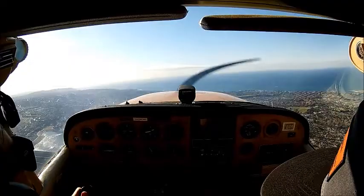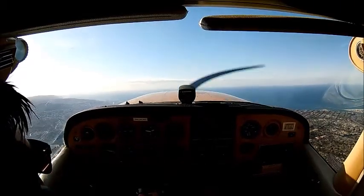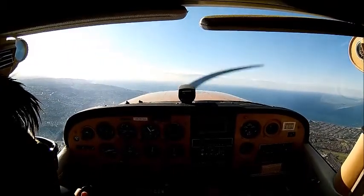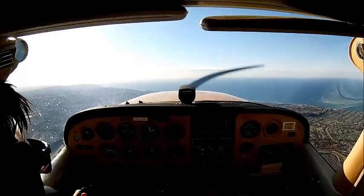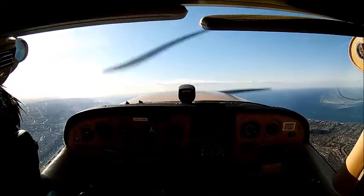Yeah, so we're going to keep heading 150. Okay. And took us out to the Dana Point practice area today. We're going to start off with some maneuvers, get those down. I'm sure you're going to pick it up pretty well, and then kind of introduce you to a practice traffic pattern at Dana Point Harbor. It's got a good layout, so that's what we'll knock out today.